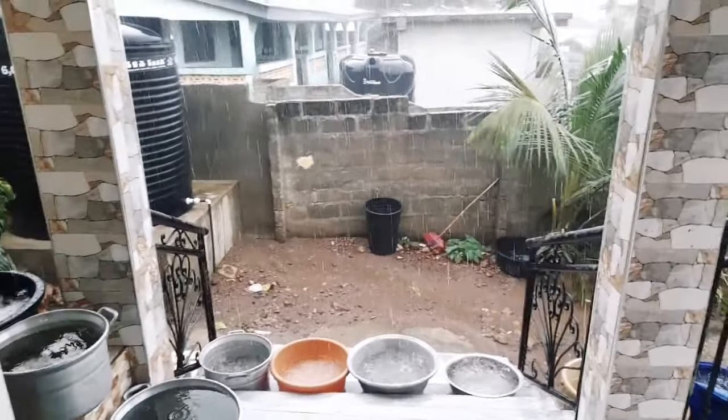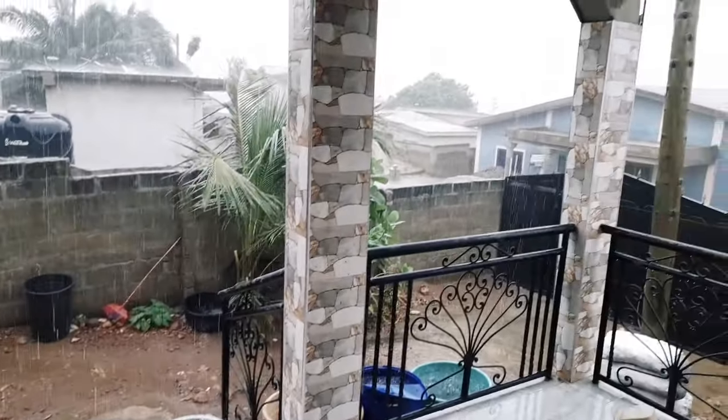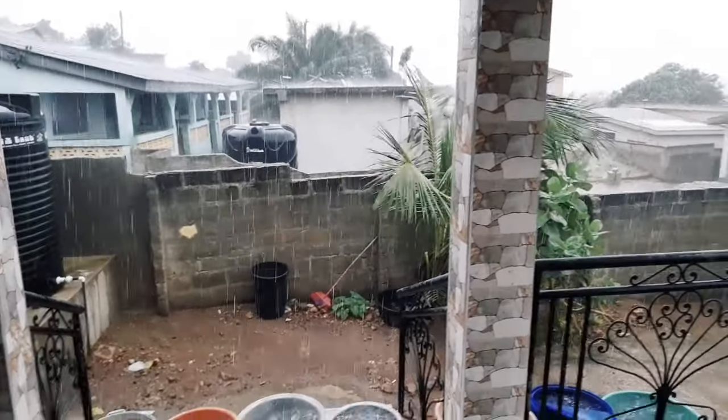As soon as we finish pounding the fufu, it's already raining. Heavy rainfall, as usual. This is my area, dear. Always raining. Like, heavy rain for Akatakata. Let me go and chop my fufu.